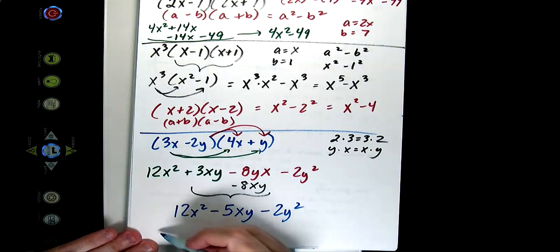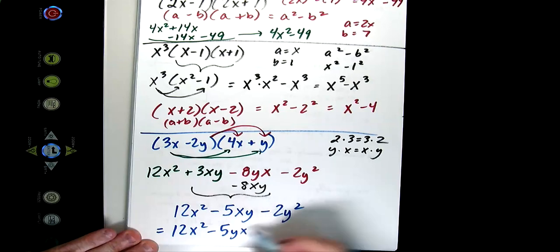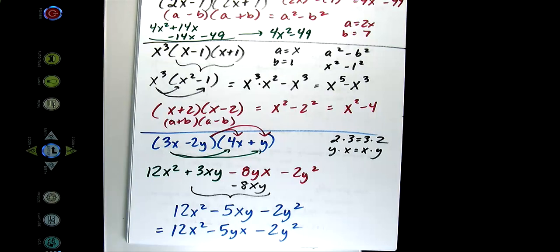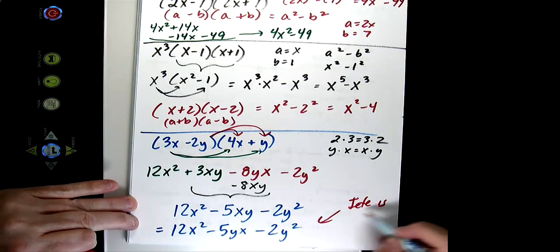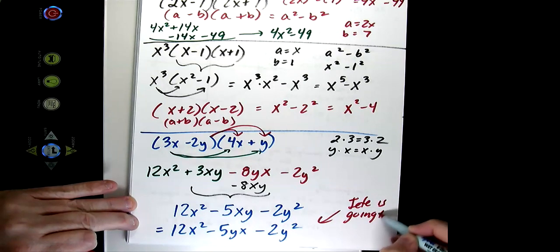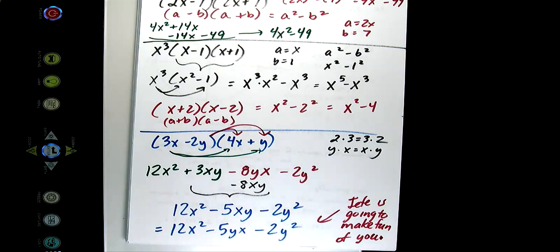Now, this is identical to leaving the y first. But if you do this, I'm gonna make fun of you. Because everybody's got a little ADHD in them, so put things in alphabetical order, people.